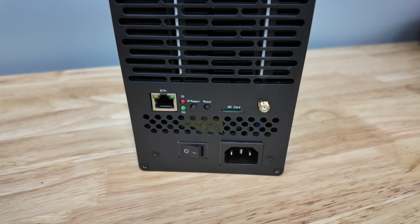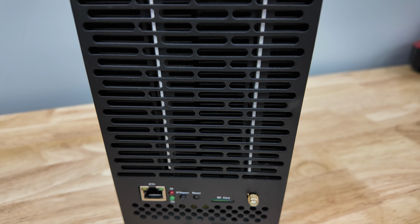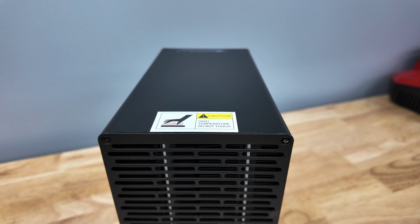PSU is included because it's integrated. You can plug this into any wall outlets and stuff in your house. It's easy to deploy. This very much feels like a Goldshell type miner.